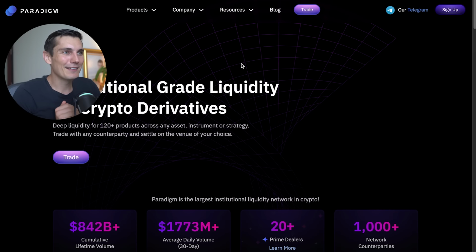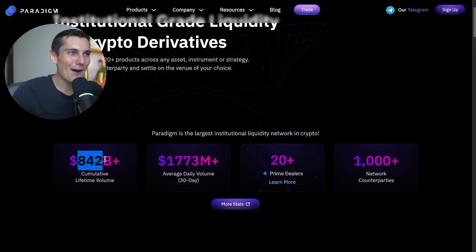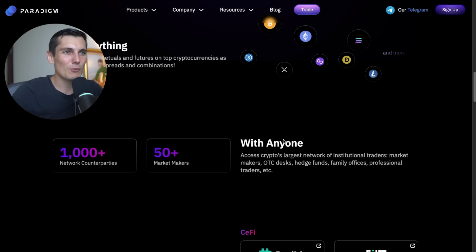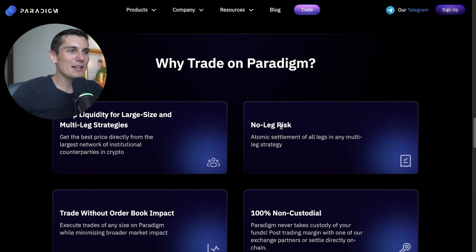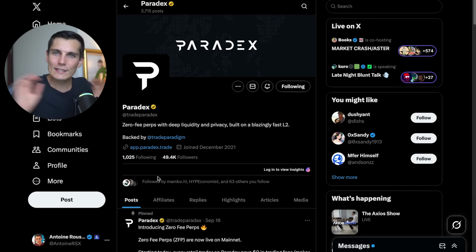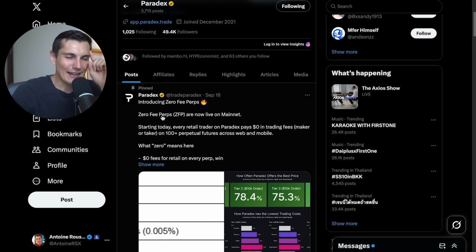The people behind it are literally the largest institutional liquidity network in crypto. They have a lifetime volume of almost $100 billion. They have all the biggest companies working with them, which are market makers, exchanges, investment funds, all of those under this. But Paradex did something interesting, is that they launched their own Paradex without any KYC and on-chain. And that one is a layer 2, 0 fees, which is crazy.